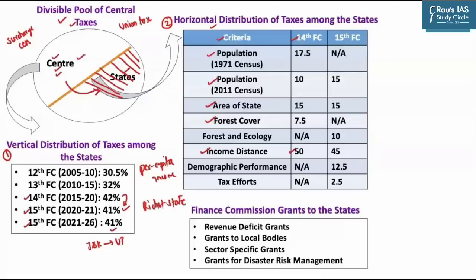That is, whichever state has the highest per capita income, with that particular state, the per capita income of a particular state is compared. So if the difference between the per capita income of a particular state and the per capita income of a richer state is higher, this means that this particular state is quite poorer, because of which this particular state would get the highest share of the finances. On the other hand, let's say the difference between the per capita income of a particular state and the per capita income of a richer state is quite lower. It means that a particular state is quite richer, because of which such a state would get less share of the central taxes. So this particular criteria of income distance has been adopted in order to promote balanced regional development among the states in India.